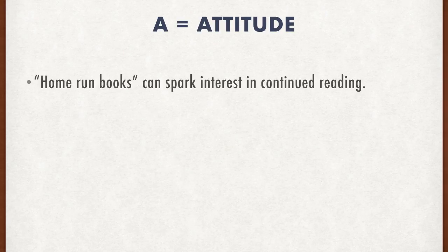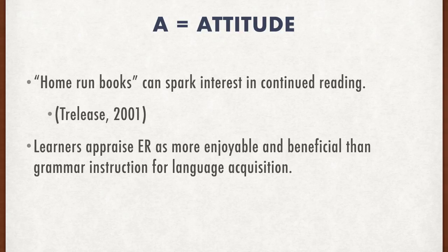A is for attitude. Home run books can spark interest in continued reading. This is from Trelease, 2001. The idea is that if you find a book that is like a home run experience, it can motivate you to continue to read. It gives you a new attitude, a new way of evaluating your experience of reading. A home run book can change your attitude about reading. Learners appraise ER as more enjoyable and beneficial than grammar instruction for language acquisition. This is from research by Dupee, 1997. And she's shown that students appreciate, enjoy, evaluate extensive reading more positively than they do grammar instruction.